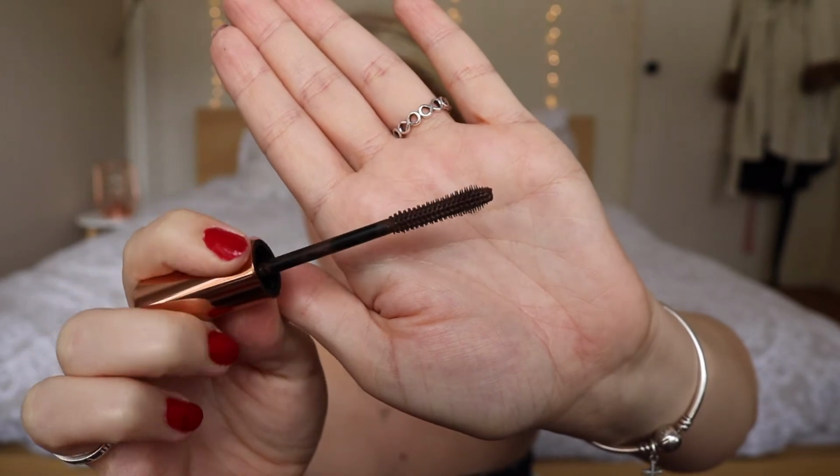On to some eye products. I have finally found the best brow mascara combination. It's the combination of two brow mascaras. The first one is the Nude by Nature Allure Defining Mascara. It's got really teeny tiny little bristles. It's one of those plastic brushes, and it is just amazing at separating out the lashes and giving them a really nice coat of brow mascara, and it is perfect for the lower lash line as well.